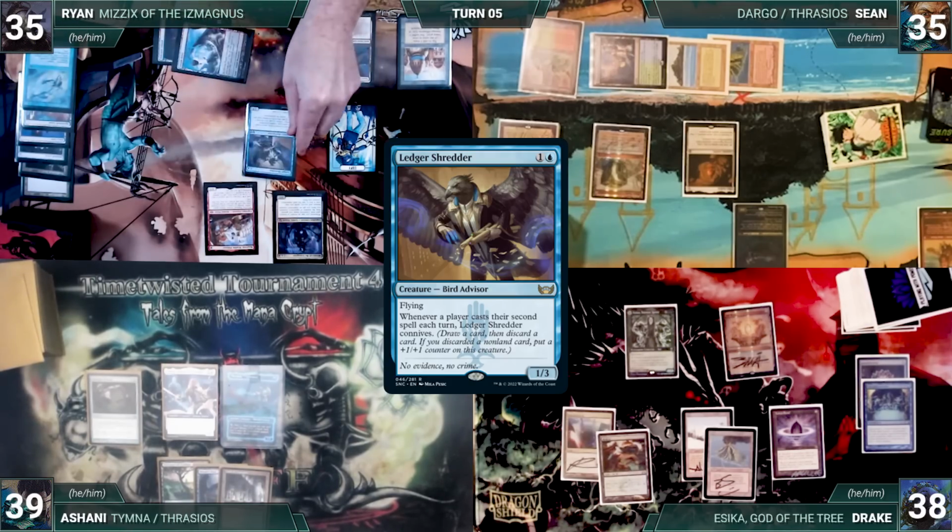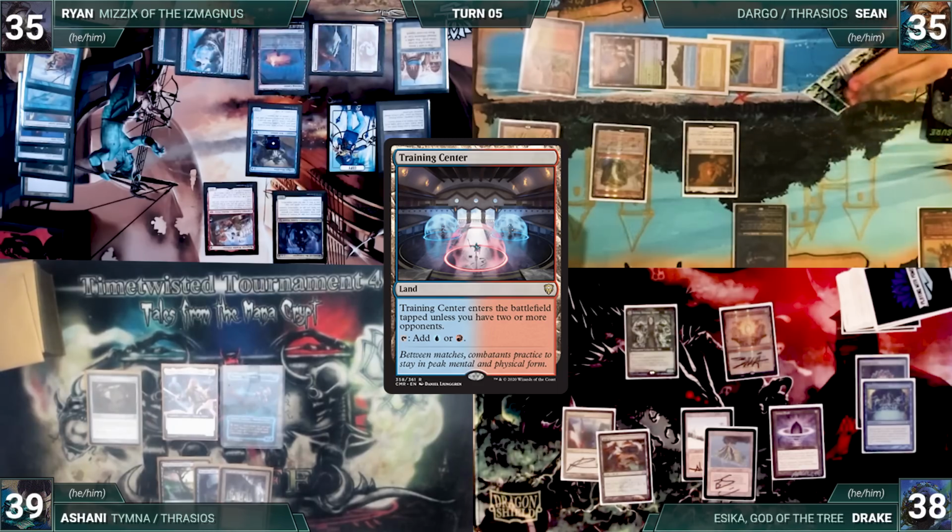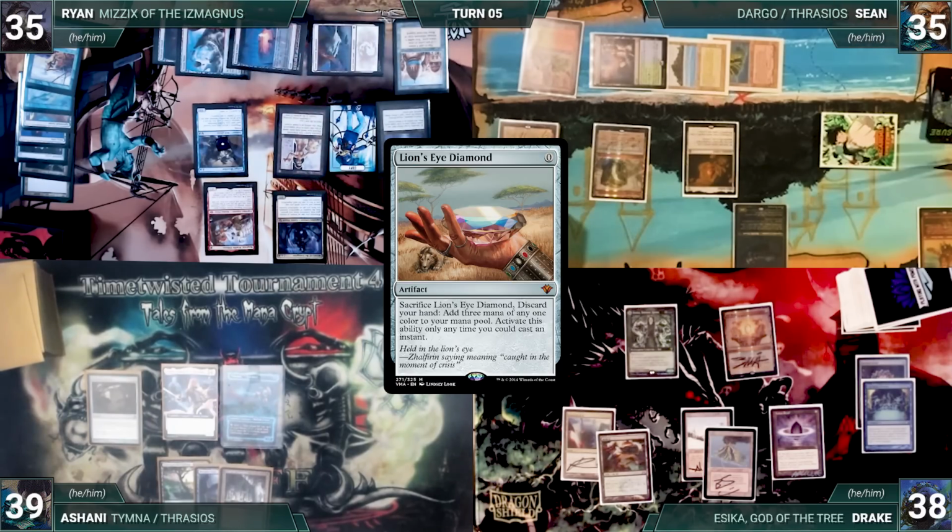He casts Ledger Shredder. He casts a Lotus Petal. Shredder triggers, and Ryan connives a Brain Freeze, giving Ledger Shredder a +1/+1 counter. He plays a Training Center for turn. He casts Lion's Eye Diamond. Ryan gives the turn to Sean.